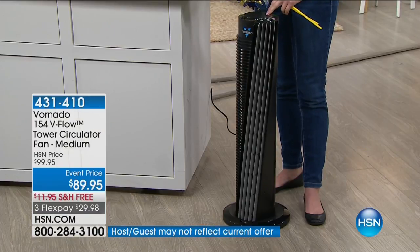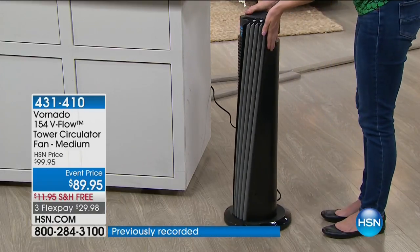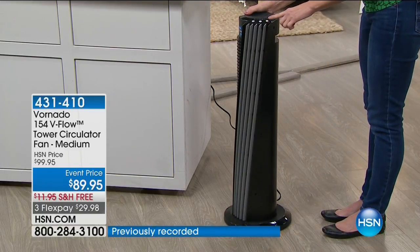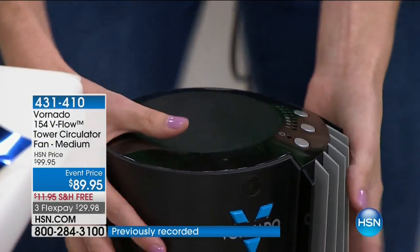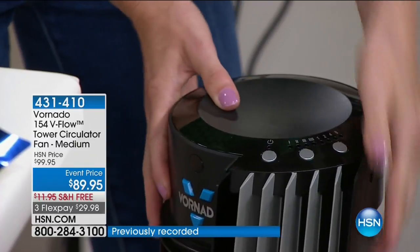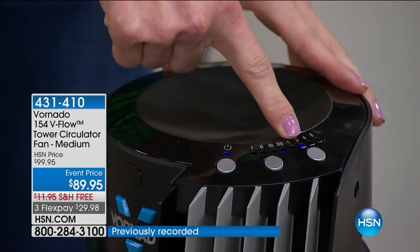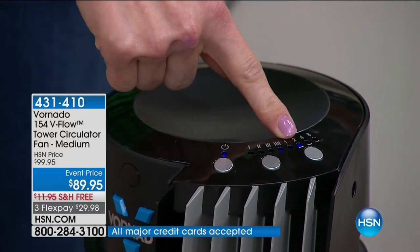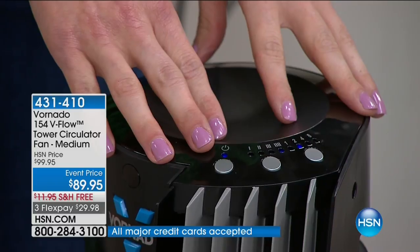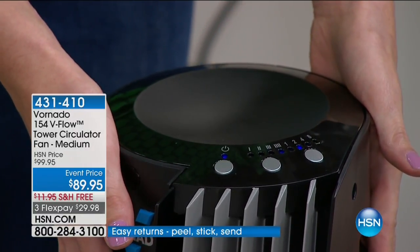It has energy saving devices on here, such as the timer. You can set this, actually we should talk about the dashboard. You can set this to 1, 2, 4, or 8 hours. That is awesome because that means you don't have to remember to turn it off. I know, it actually gets really cold up here. But it'll turn off on its own. That means you're not wasting the energy of the machine, nor its life. Because it turns off on its own, you're not using it when you don't need it.